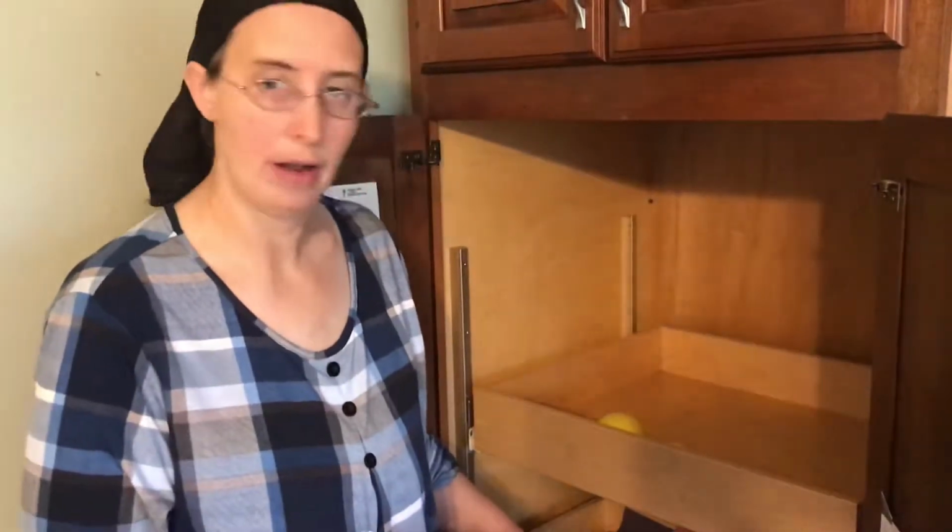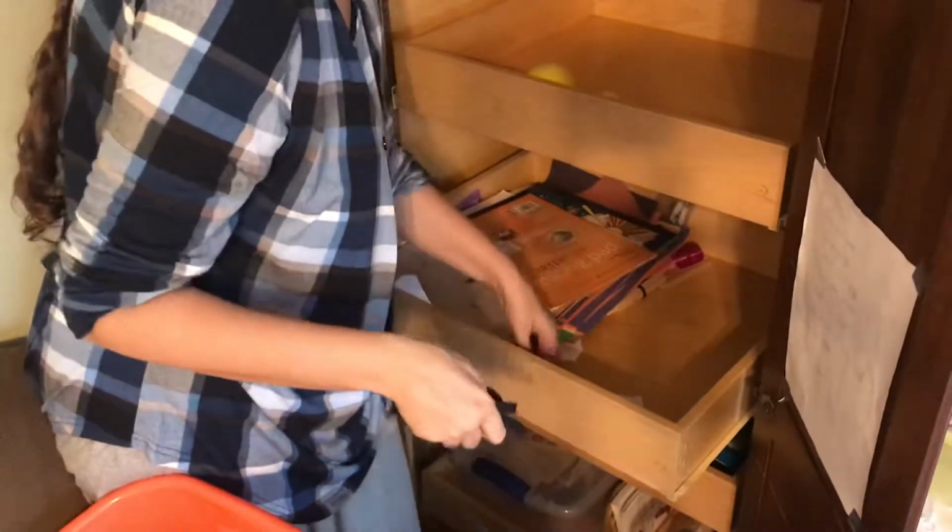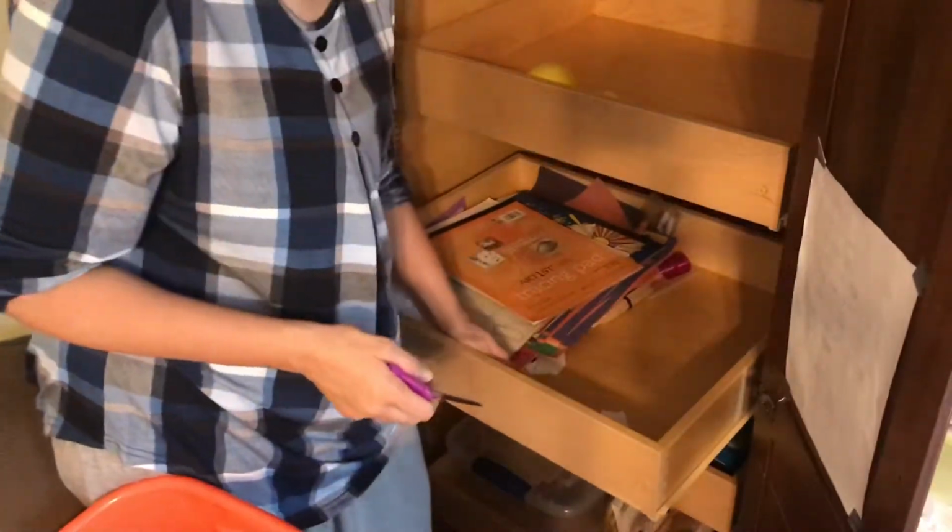Okay, I am keeping this, but this can go down next to the stuffed animals, just under our desk. Okay, I'm down on this shelf now. So, okay, we'll go to this shelf. Okay, so this is a big stack of paper. And Josiah, this can all go in that blue tub.